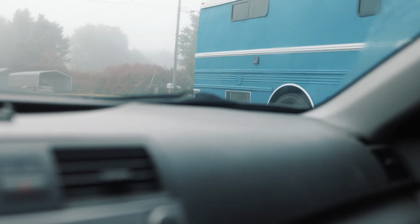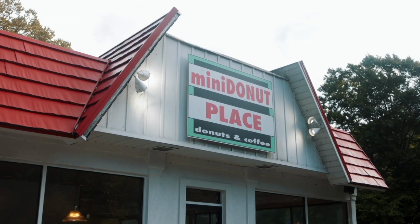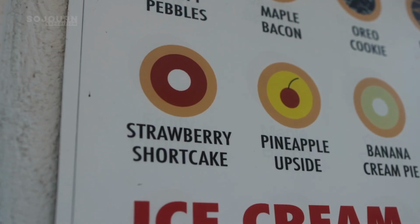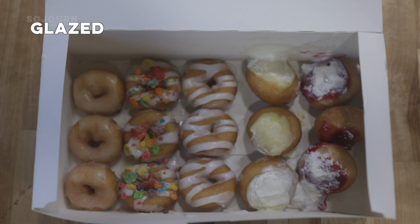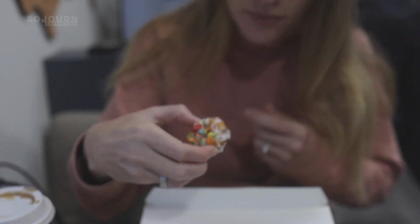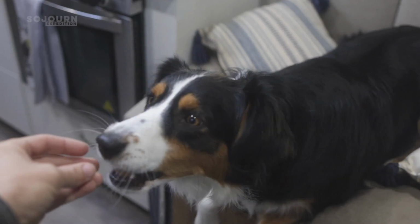It's Friday morning and we are looking for donuts. So there's only one donut shop anywhere close to where we're staying. It's called the Mini Donut Place and it's in Cherokee. We've got glazed, fruity pebble, vanilla, banana cream pie, and strawberry shortcake. Delicious.